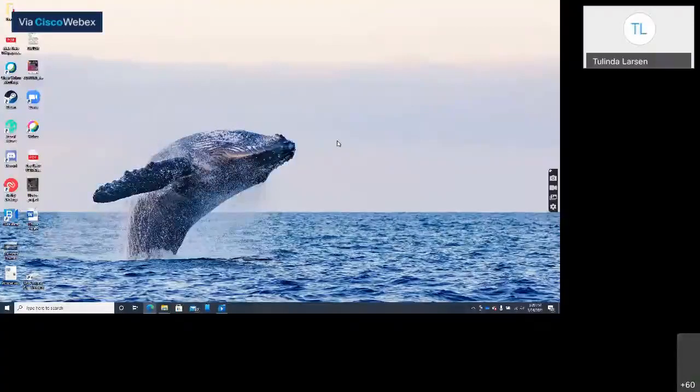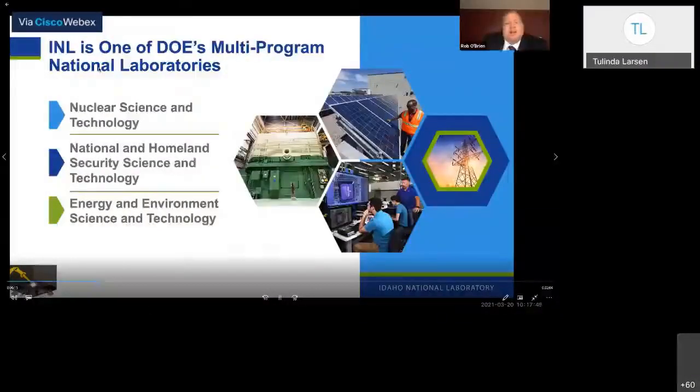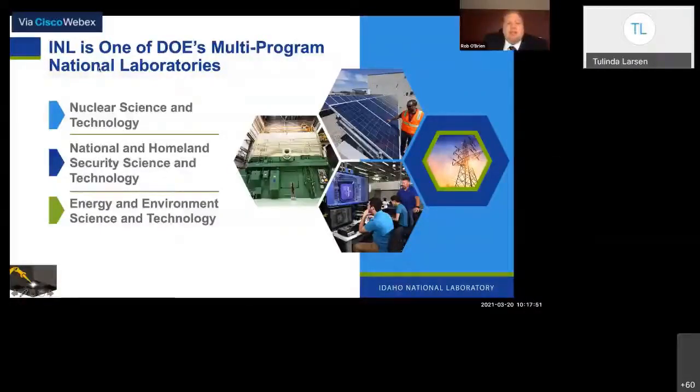Within Idaho National Lab, we have some fundamental missions or primary mission areas. These are nuclear science and technology, national and homeland security science and technology, and energy and environment science and technology. And the cross-cutting nature of some of the infrastructure that we have supports all of these mission areas, both the nuclear science and energy environment, and then in addition, the work that we do in national and homeland security in support of branches of the Department of Defense.